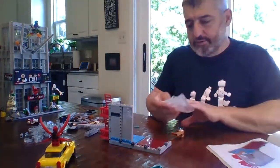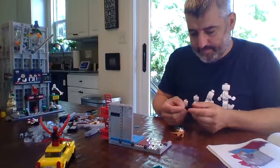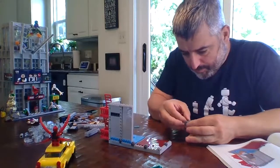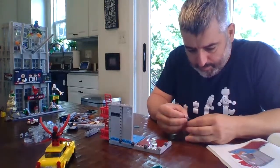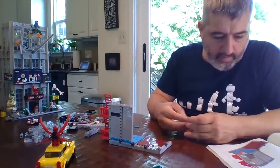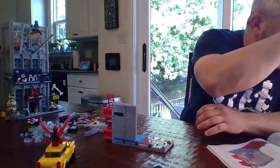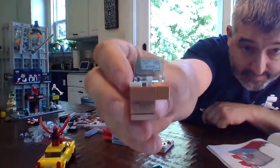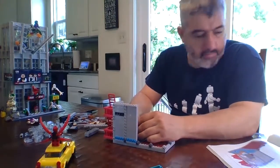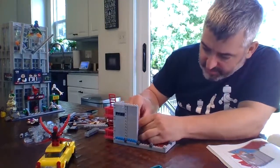Let's see, sticker number 28. All right. Hey, look. Eddie Brock tried to call. That's kind of cool. All right. Oh, that's supposed to face the inside. Got it. Okay.